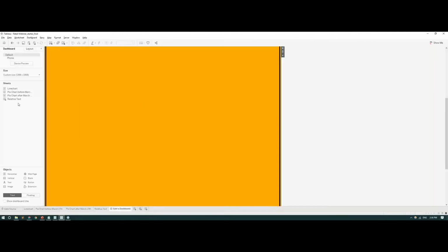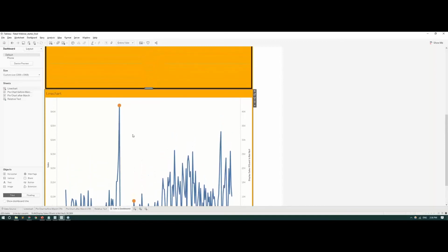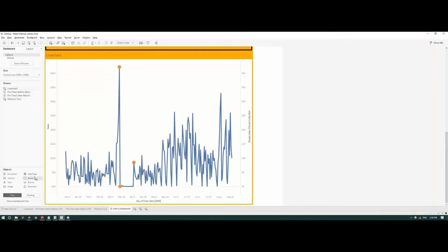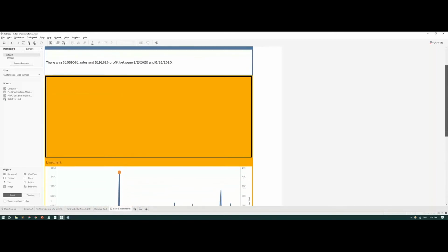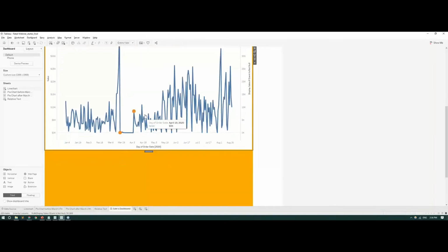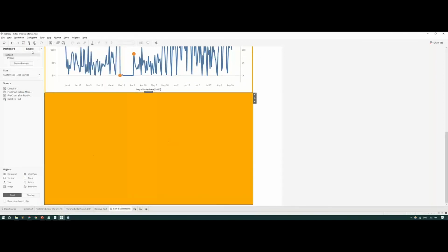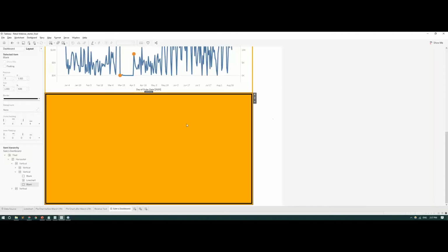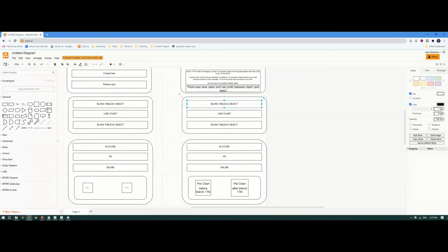So I have a border for my blank container, and now I can add my line chart. So I'm going to add my line chart to the bottom of my container here, and then finally I'm going to sandwich it with another blank container. Perfect. So we have a blank container here in orange. We have our line chart, and then we have our final blank container at the bottom here that I'm going to add a border to, so we have a reference. Awesome. So that will conclude this part of our plan.